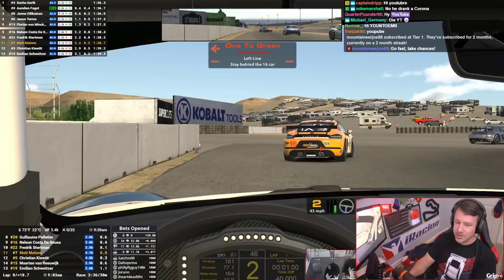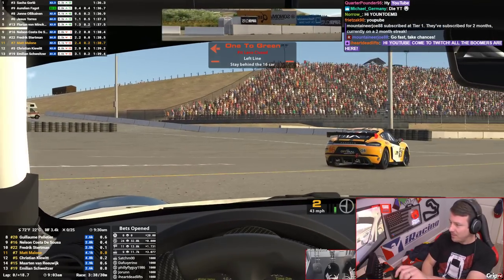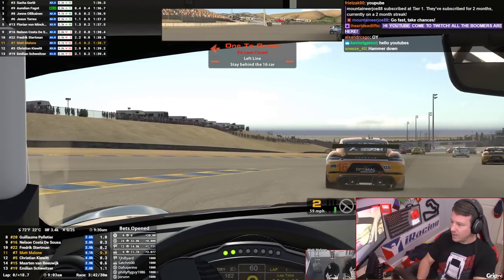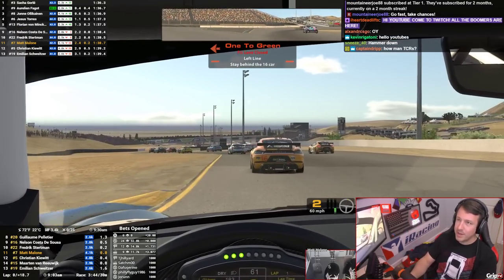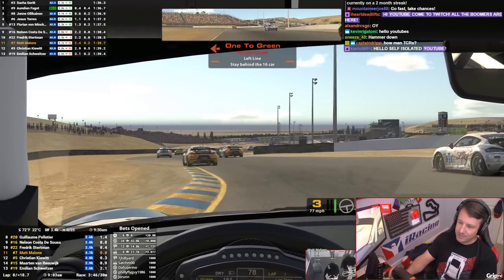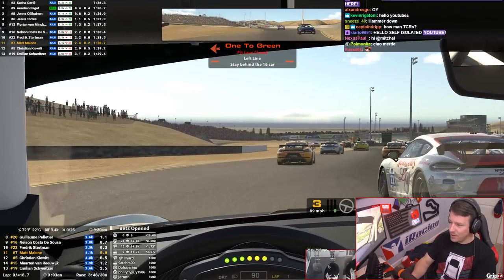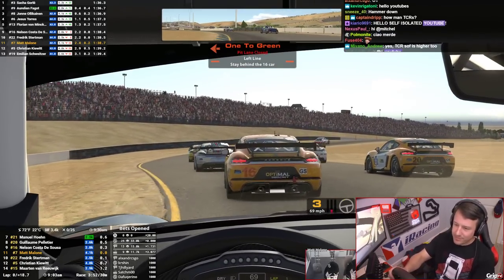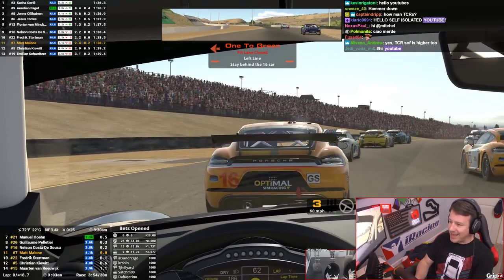Are there any TCRs in here? I don't even know. I think there's a couple. But a TCR runs with a GT4. We won't really see them, but they're out there. So we're gonna do the best we can. It's a little tricky around here at Sonoma. So we gotta stay disciplined.